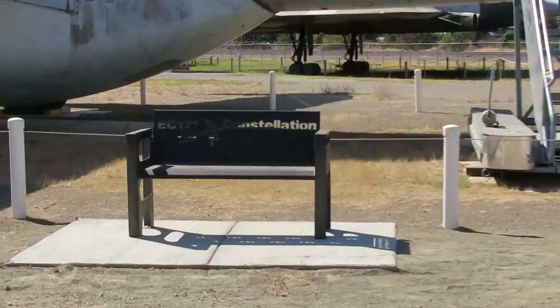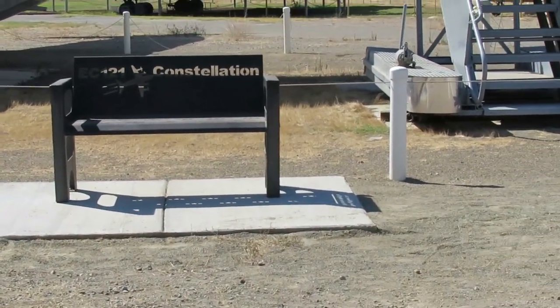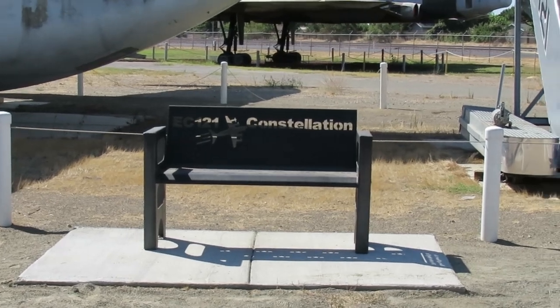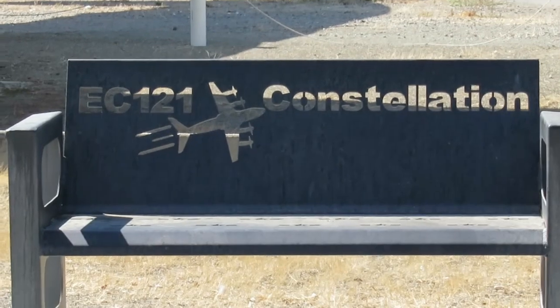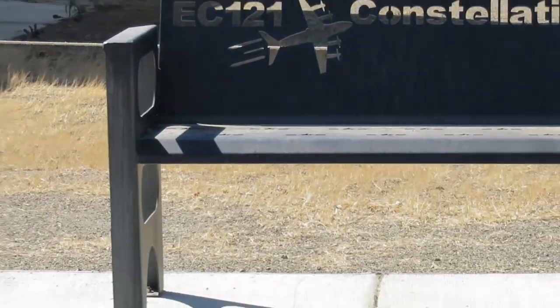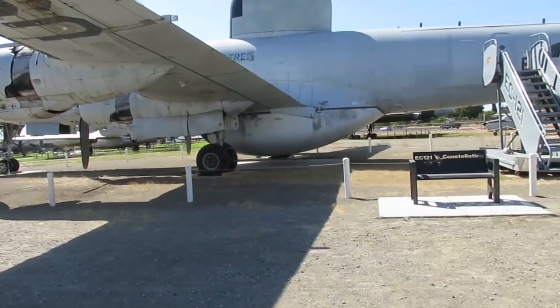They do have some of the benches out here. This is something I've seen at the Dover Museum, where they've got metal benches with, you know, laser cut names of the airplanes that they're near, but there's only a few of those around here.